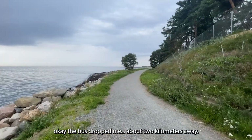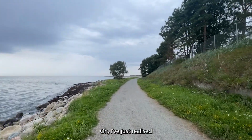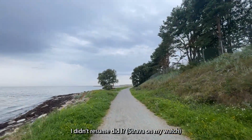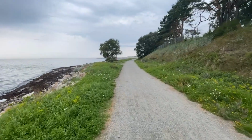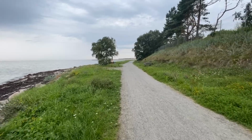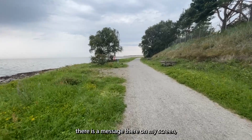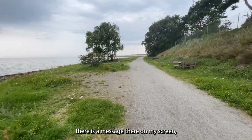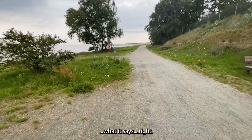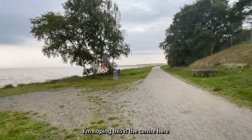The bus dropped me about 2 kilometres away. Oh, just realised. Didn't assume, did I? Never mind. I have walked a kilometre already, probably a bit more. There was a message there on my screen. Without my glasses I can't read what it says. Right. Hoping this is the centre now.